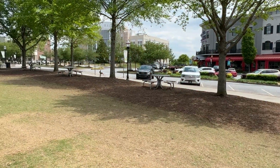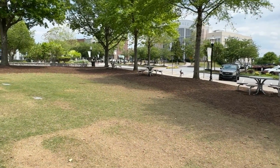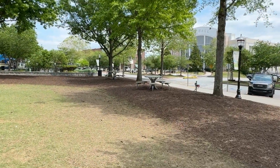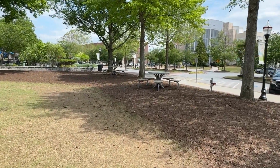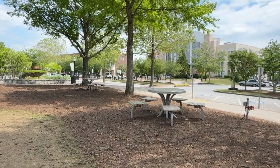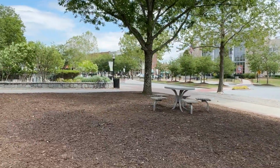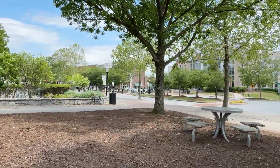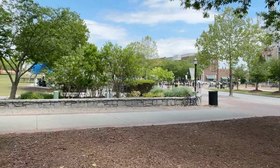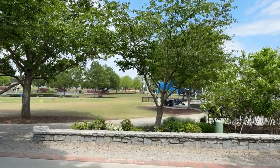They've also got these picnic tables here in town center, which is super nice. I've actually never noticed these picnic tables before. So not only do you have the open park areas and the shops and the restaurants across the street, but this would be a great place to come have a picnic or have lunch in the afternoon. The weather right now is amazing, by the way. It's got to be like 75 degrees and breezy. It's not usually very much of a breeze here in Atlanta, so it's a welcome change like we're seeing today.